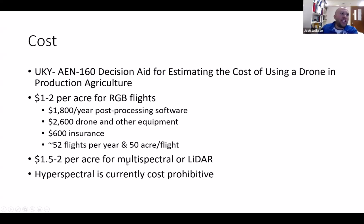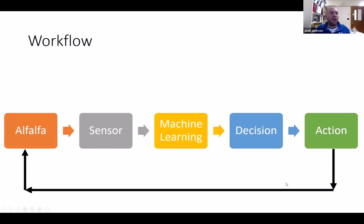But it's similar costs on the multispectral and LiDAR. The LiDAR is going to be about $8,000. Multispectral could be about $8,000 to $15,000, and you might have to get a bigger drone. They can still be $1 to $2 per acre, but knowing that we're going to have to spend a little more money to get those. And hyperspectral analysis, that's currently cost prohibitive because you can get you a pickup truck or two for the cost of a hyperspectral camera. And so our general workflow, knowing that we have the alfalfa, we have our sensor, and then we have to have some type of machine learning to help us decipher and determine, what is our yield, what is our quality, what is our quality parameter, and correlate that to the parameters that we measured, our height or our quality, and then going and making a decision and action.